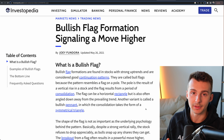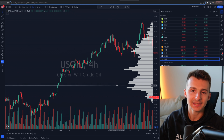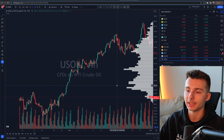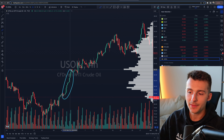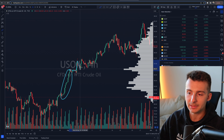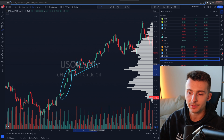So I take you back on crude oil, back into early September of 2023. And what you're going to see right here is crude oil has a substantial move to the upside. Then crude oil has this period of up and down, up and down, up and down. Now in this period, there was a series of higher lows.